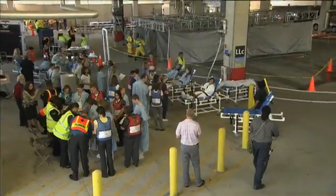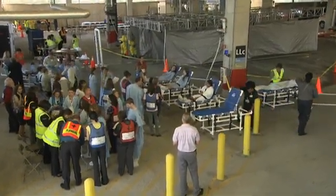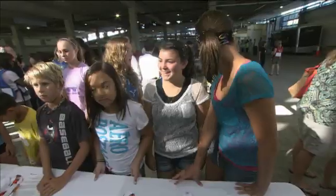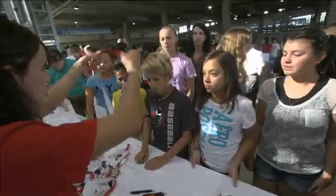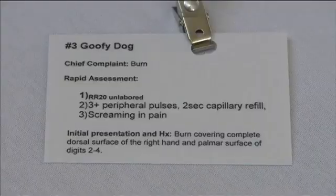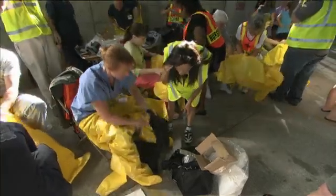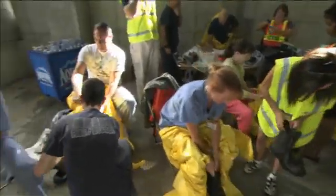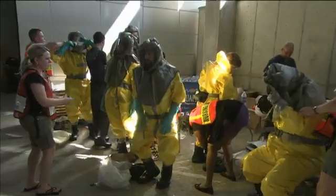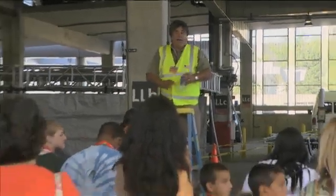The exercise was staged on the lower level of a UH parking garage where decontamination showers are permanently mounted. Volunteer patients were registered and briefed. Pediatric patients were given a status card detailing their medical condition. At the same time, the Hospital Emergency Response Team, or HERT, assembled and donned personal protective equipment while other staff people got into position.